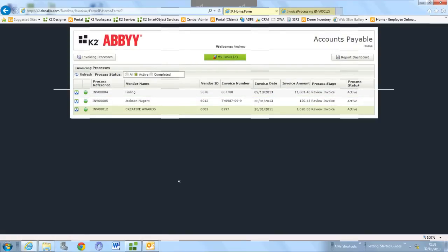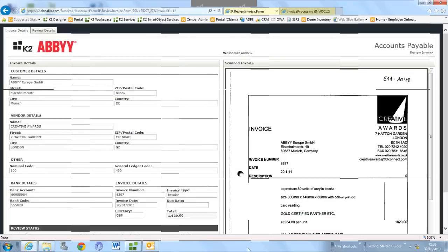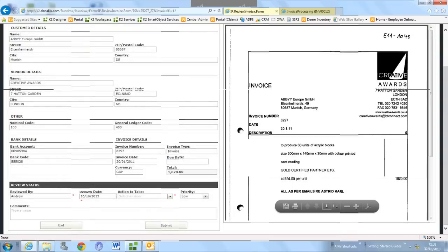Now, this is my task list that allows me to see any tasks that have been assigned to me by my workflow process. So I can come in here and open up my task, and as we can see, this is our Creative Awards invoice, along with all the data that is extracted. The data on the left is the information that was extracted by ABBYY into an XML file, and we've now consumed that within the workflow process. So I have all the information available to me at this point to allow me to make my decision. And my role is to review it and then take an action, so approve it or reject it.